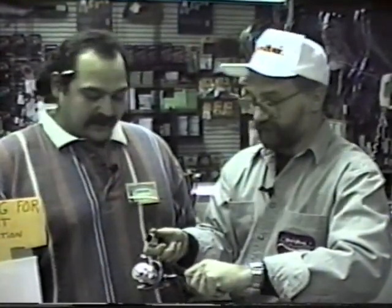Whenever you lose line backwards, you're losing sensitivity. That's a vibration you would have felt in your hand. So by having a reel that stops instantly, you have a lot better control when you're working a lure that requires a little bit more control. When you set that bail, it's right there. When you stop it, that's what you get. You're always in contact, which is real important.